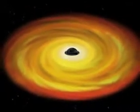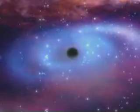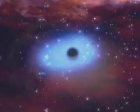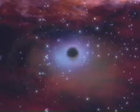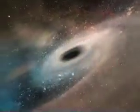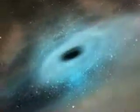No event that occurs closer to the black hole than the event horizon can ever be seen by an outside observer like us. If all the material that passes over the event horizon is lost forever, how do astronomers ever see a black hole? We can never see a black hole itself because light cannot escape it. But we can detect light emitted from just outside the event horizon.